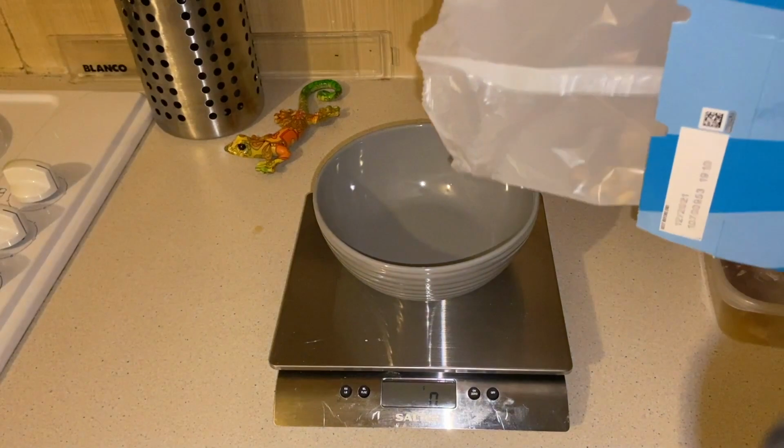Alright, home now, and busy day at work, so definitely need to get some more food now. So I'm going to get a quick snack while my dinner is being prepared.